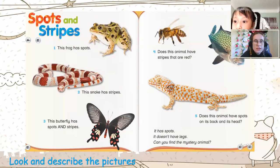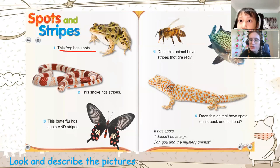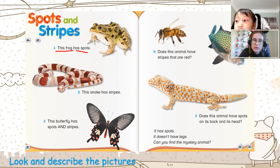All right, let's go over what we learned. This frog has spots. This frog has red spots. Can you please read with teacher? This frog has spots. Has spots. Good job. Number two, this snake.